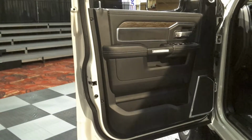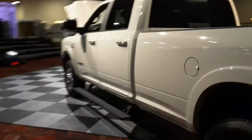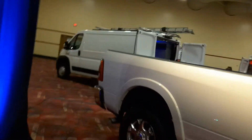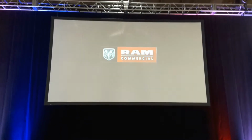No roll up window in this one, sorry everybody. Got the small display, we do have the 12-inch display available. Well, that's space in there. The real deal. Nice Laramie.